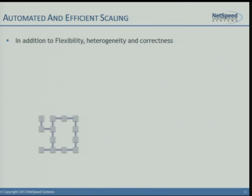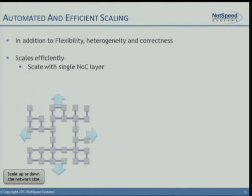Now, in addition to these optimizations, the way we have defined our architecture is that our architecture scales naturally. And we have different degrees of scaling, and NoC Studio will automatically leverage the right scaling to build an efficient interconnect. So we can scale in terms of the number of nodes in a single NoC layer. So if your SoC is scaling or if your bandwidth requirement is scaling, we will automatically increase the size of the network. So that's one type of scaling that we can do.